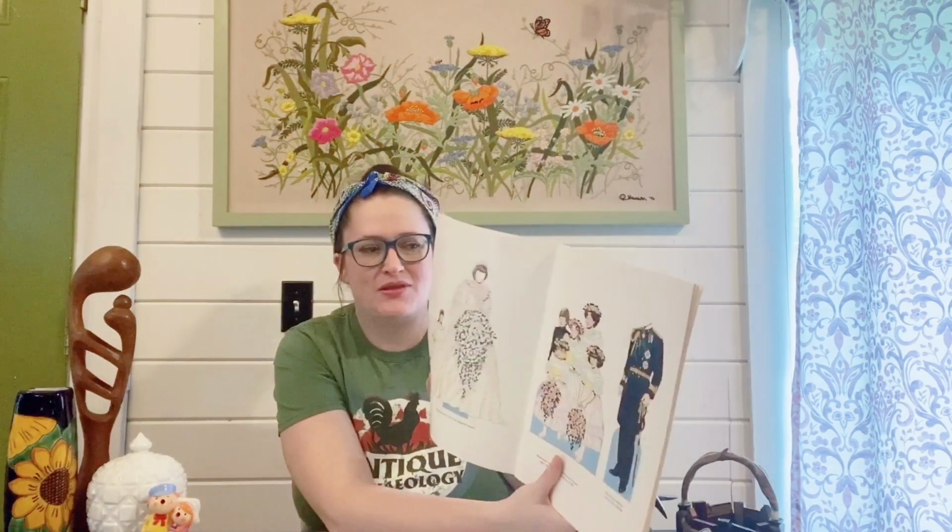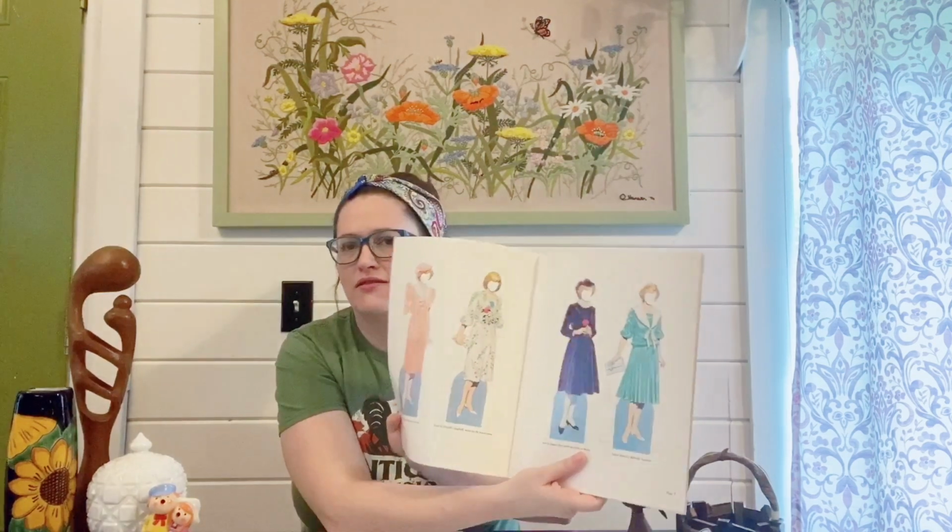But it's really cool. I think it was made in 1985. It has all these little outfits here. It has their bodies there that you can start putting the clothes on, but then it has all these various outfits to cut out, all their dresses. So anyone that's into 80s fashion might really enjoy this as well.